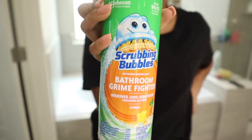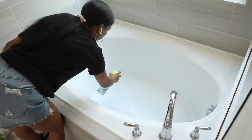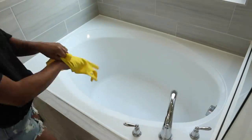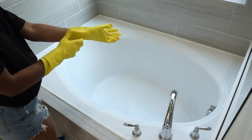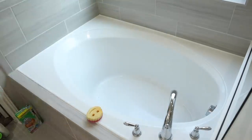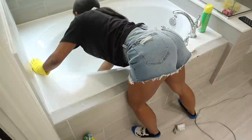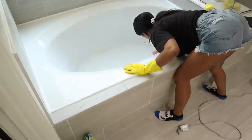Alright, moving on to the tub, I'm using the Scrubbing Bubbles Grime Fighter. I've had this for a while and I do like this stuff. It works really good. So I'm just gonna spray it all around and then I'm just gonna wipe it right up. I'm not gonna let it sit for a while because, like I said earlier, the bathroom tub is not terrible. So I'm just gonna give it a quick wipe and then we're gonna move on.